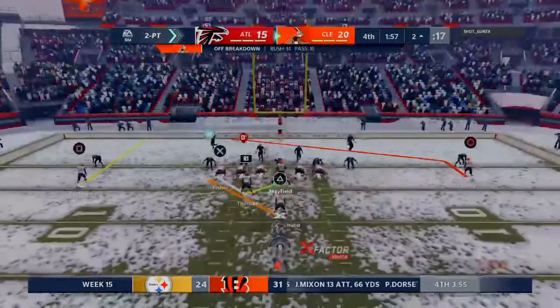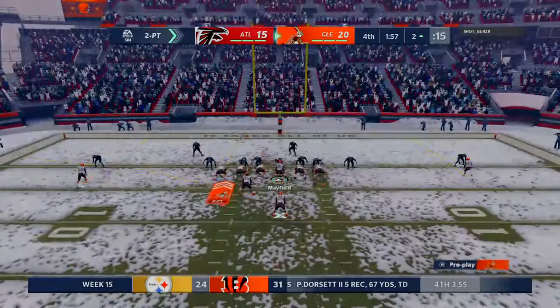Here we go now as we get set for a big 2-point conversion.